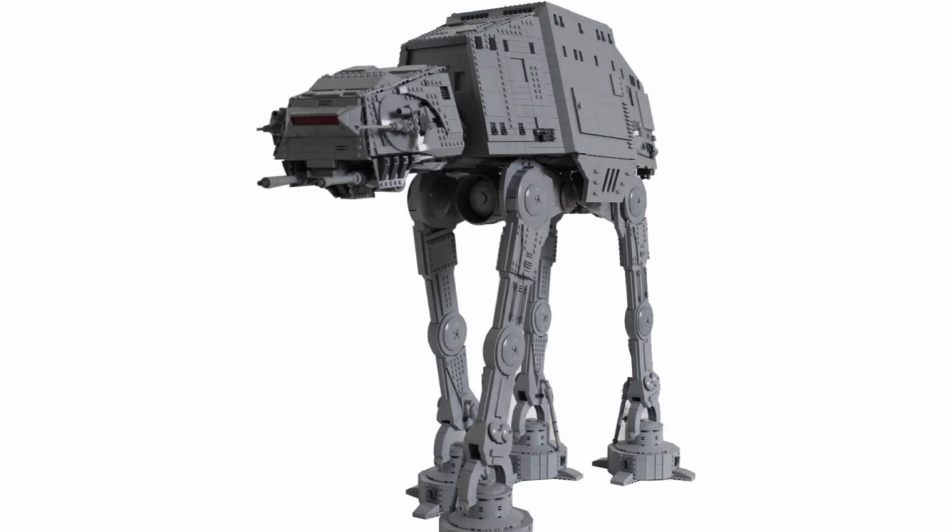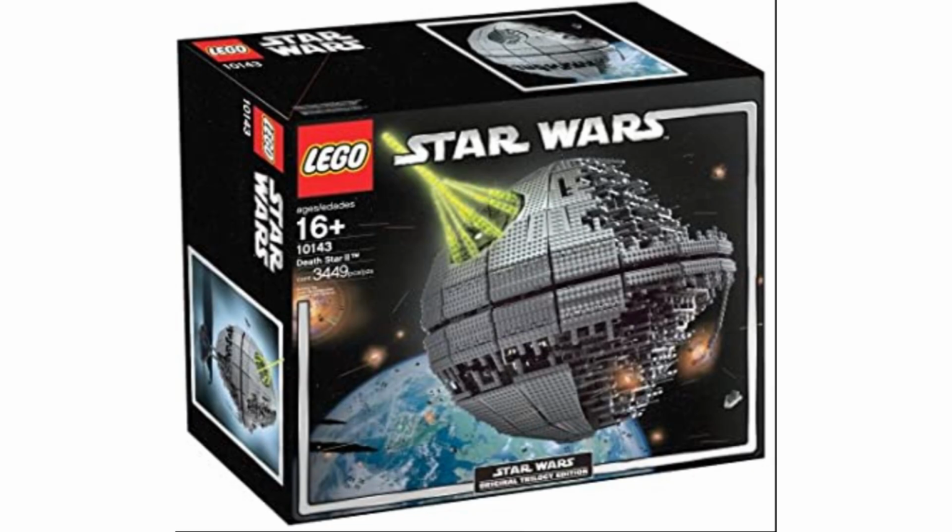Next up, we have set 75313. It is the UCS Death Star AT-AT. I've been wrong in everything, and I'm affirming that it's going to be a Death Star. So probably going to be an AT-AT. But I am darn sure that that is the only thing I see being $800. It's going to be 6,000 pieces, which I could see being an AT-AT.